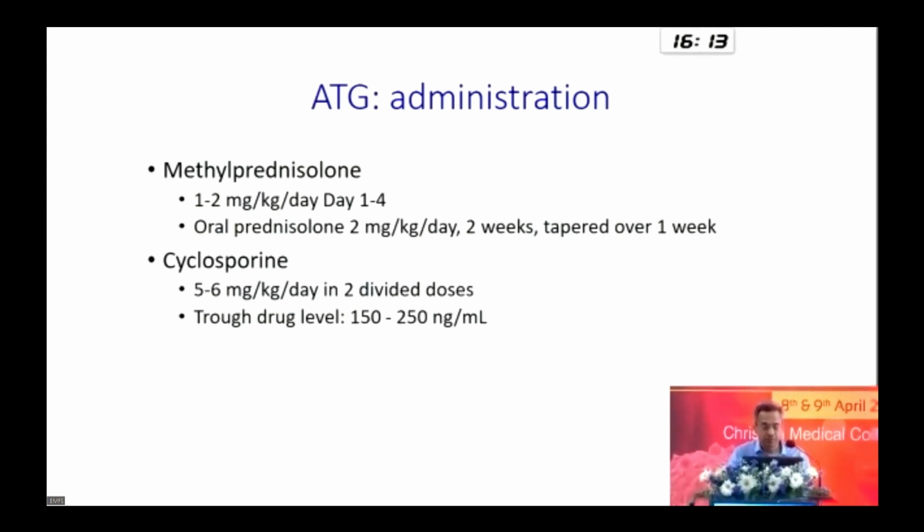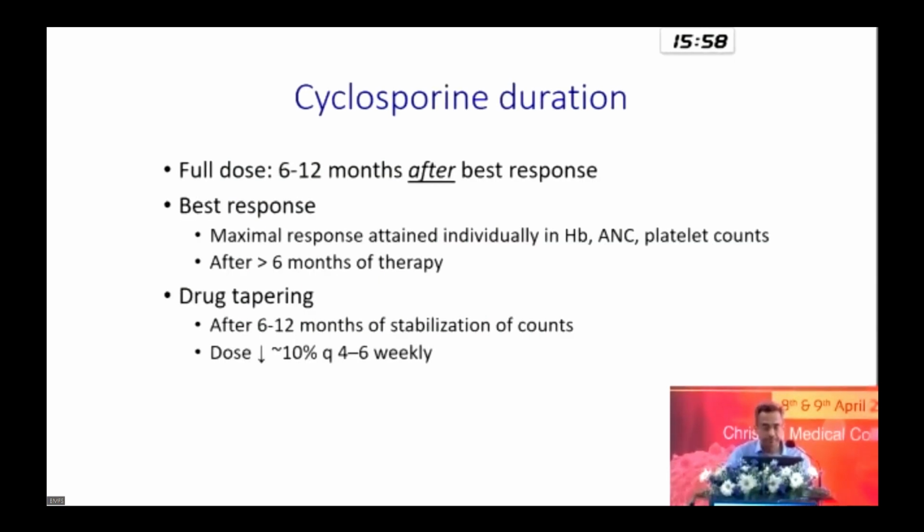And even for the cyclosporin drug levels, I'm not sure if there is any evidence in aplastic anemia as to what level is correct. So we've been kind of following this 150 to 250, but again, I would like others to tell their basis of cyclosporin level in aplastic anemia.